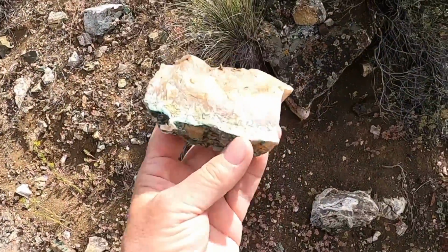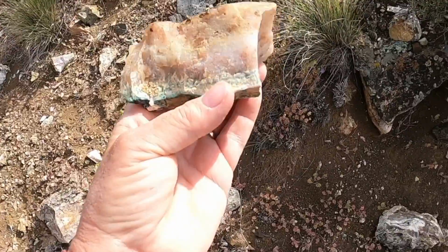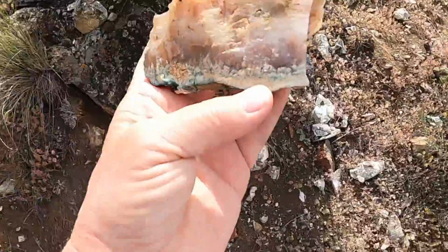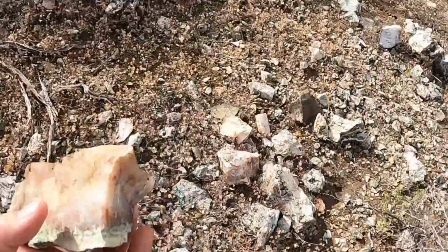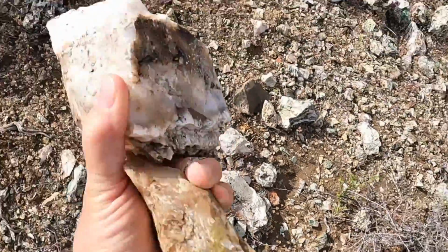Just picking up a few surface pieces right now. I've been picking up some tumbling material because it's just everywhere. Jim's working on breaking that rock loose, and I'm just wandering around picking stuff up, just like usual.